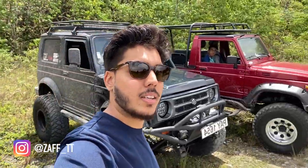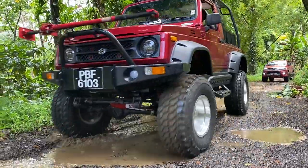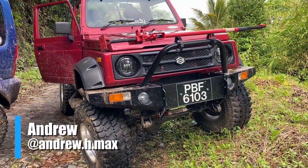So today we're in the Northern Range doing the Cumaca Platinal Trail with the boys. You can see them behind me. So let me introduce you to the rigs. So first run with the long race with the boys. So we're going up Cumaca. We'll see how it goes.